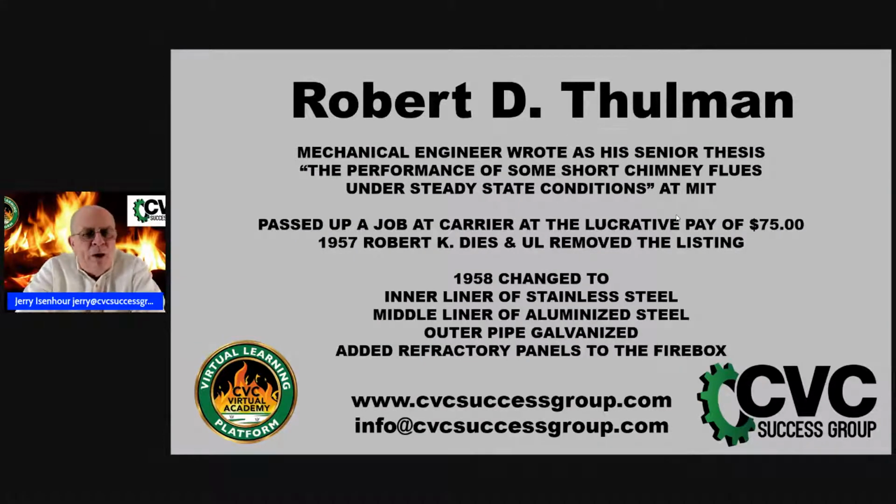So I told you a while ago about Robert K. Thurman, and his son's name was Robert D. Thurman. Well, Robert D. Thurman, just like his father, grew up and became a mechanical engineer. When he went through his college days and was getting his degree, he actually wrote papers for places like MIT, very high-end universities. So when he graduated from college, he was offered a job at the Carrier Corporation for the lucrative pay at that time of $75 a week. But anyway, Robert D. Thurman decided that he would go to work for his father in the business.